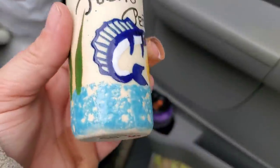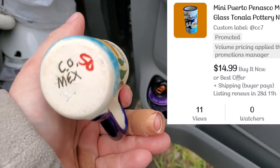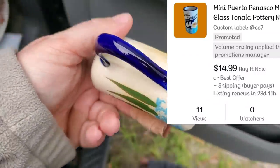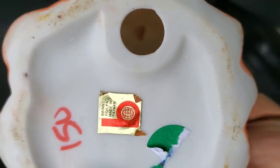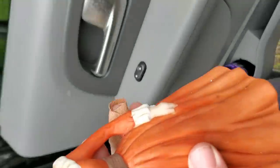I got this cute Puerto Penasco. What sucks is these suckers, they write in Sharpie on the bottom of these things, but most of the time I can get it off. Where'd the bag go? And then this girl is Brands. Some of these were selling okay. I couldn't find this exact one, so hopefully that will do good.